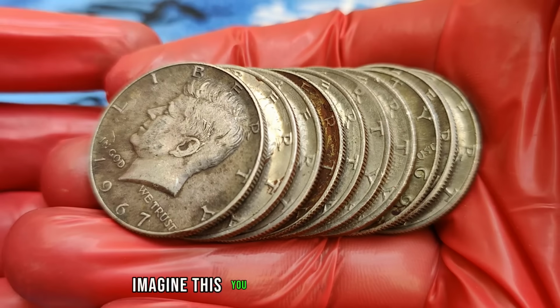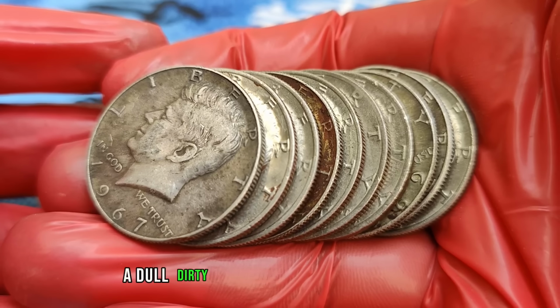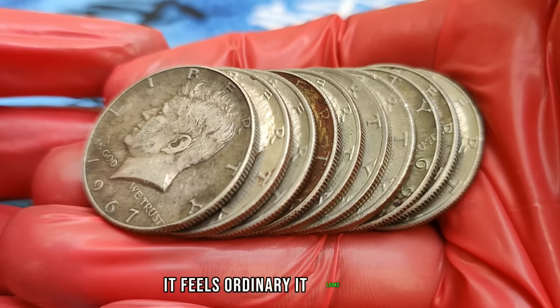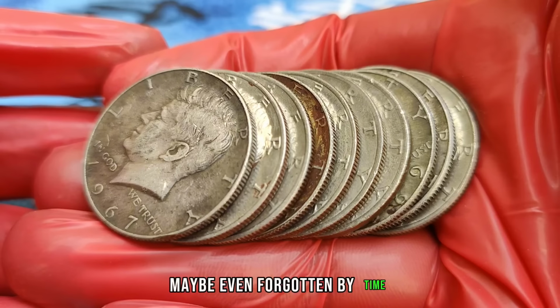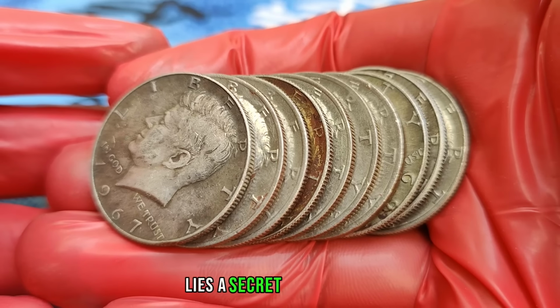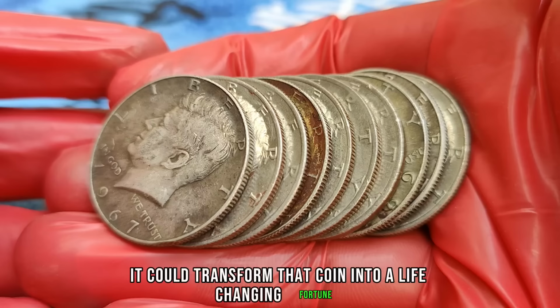Imagine this. You reach into your pocket, pull out some old change, and there it is. A dull, dirty-looking half-dollar that you almost overlook. It feels ordinary. It looks worn, maybe even forgotten by time. But what if I told you that hidden in those scratches and tarnish lies a secret so powerful, it could transform that coin into a life-changing fortune?